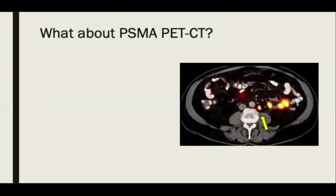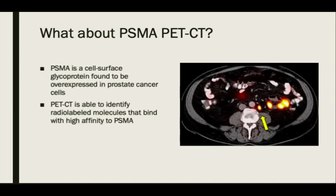But what about PSMA scans? Now, PSMA is definitely making more noise for salvage situations. When you have patients with recurrences, PSMA has certainly been a very useful tool. And for those who don't know, PSMA stands for prostate-specific membrane antigen, and it's a cell-surface glycoprotein found to be overexpressed in prostate cancer cells. When you perform a PET CT, it's essentially able to identify the radiolabeled molecules that bind with high affinity to PSMA. So the question is, can we use PSMA as part of our staging process to accurately diagnose the positivity of nodes before going to procedure?